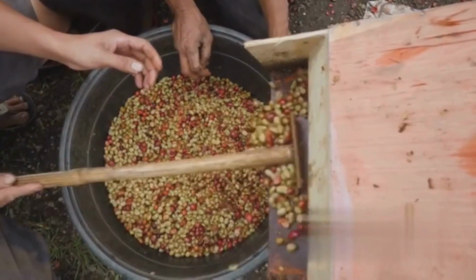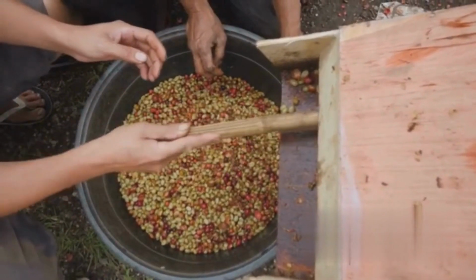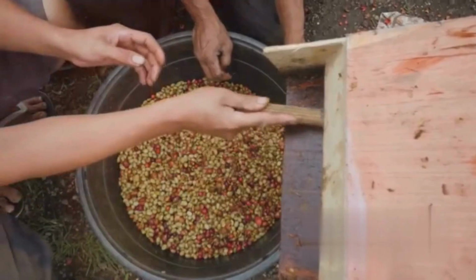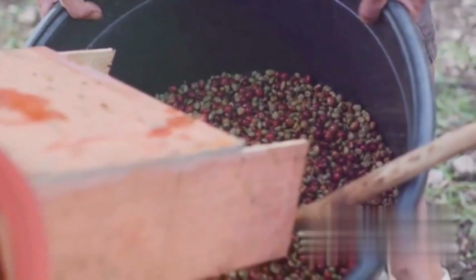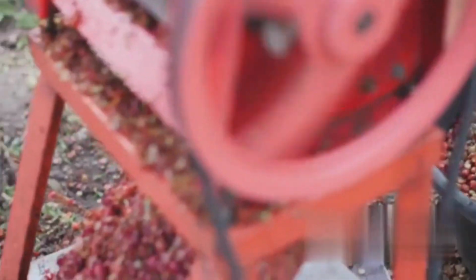Now you might be wondering, what about the husks? Well, that's where winnowing comes into play. The cocoa nibs are passed through a winnowing machine. This machine is designed to separate the nibs from the husks, or shells. It's a crucial step, ensuring that only the best parts of the beans make it through to the next stage.